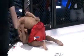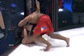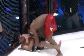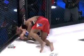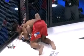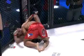One of the strengths from Team Lakai, which is where Jomar Pak trains at, is this takedown. So he set up a really nice takedown. He's holding him down now. He knows he's up 2-1. He just got hurt. He's probably going to try to ride the round out, stay on top. He's probably going to stay on top and try to dominate on the ground.